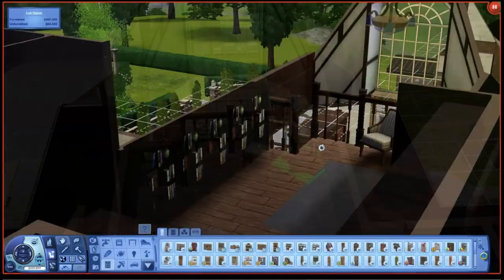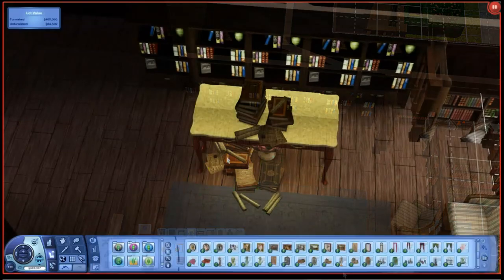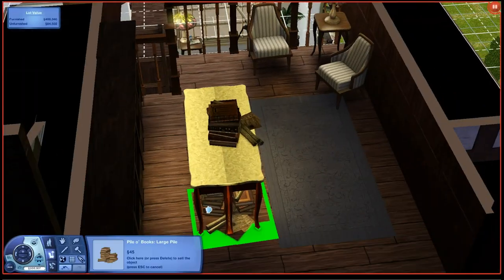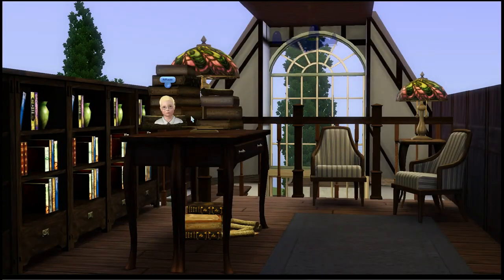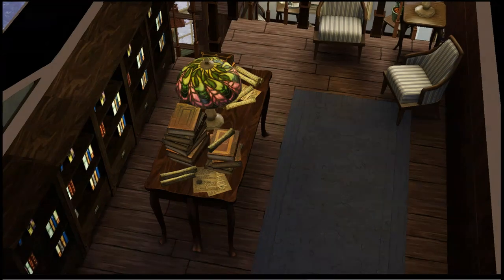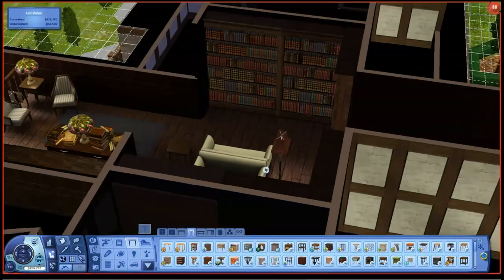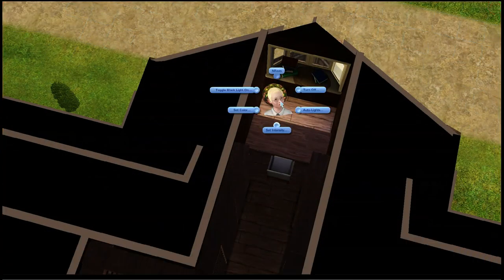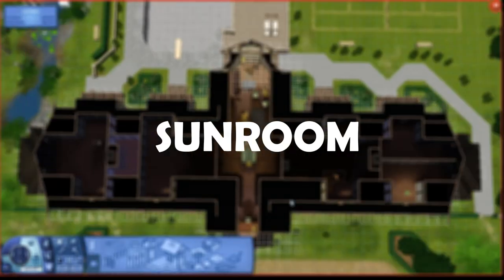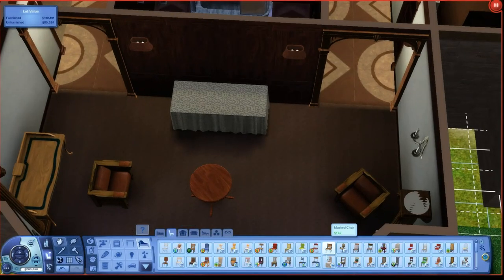Then in the attic part of that library, more bookcases, and there is also another desk and two bookcases that are also sliding doors, you know, like from Supernatural. One of them leads to the domestics' quarters, and the other one to the attic. So it's a hidden attic there.